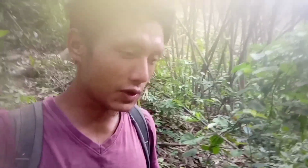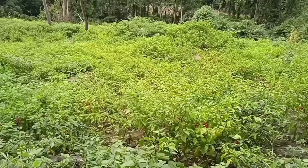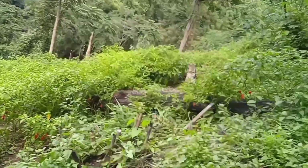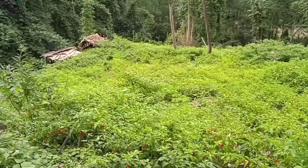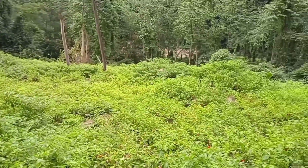So today in this video I'm going to show you chili plantation, about how our farmer used to plant. This is the chili field which I'm going to show you today. It's really beautiful. It's purely organic. No hard chemicals are applied in this farming.